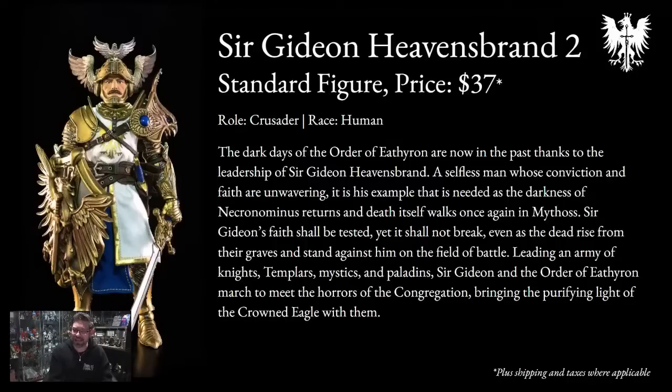He is a crusader and he is a human. The dark days of the Order of Eathyron are now in the past thanks to the leadership of Sir Gideon Heavensbrand. A selfless man whose conviction and faith are unwavering, it is his example that is needed as the darkness of Necronominus returns and death itself walks once again in Mythos.